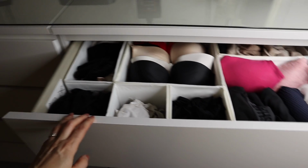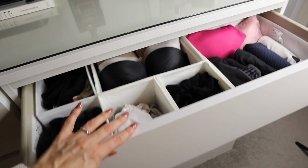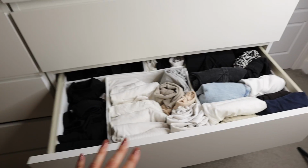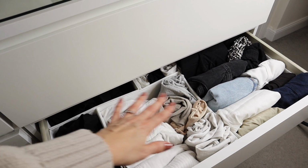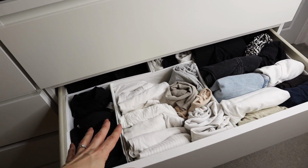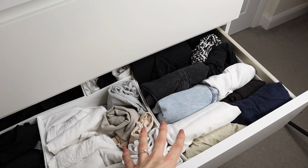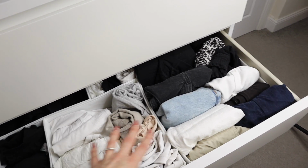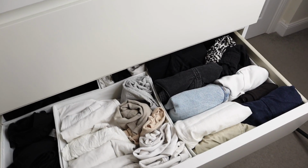So these are the drawers all done. The underwear drawer hasn't changed that much, I've just organised it a lot better. Then this drawer, to be honest, is still quite full, but because I've put these in here, hopefully it should help keep everything organised a lot better. These are all short, so I don't wear these until the summer, so I could even put them away under the bed, and then this drawer wouldn't feel as cluttered, so I might actually do that.